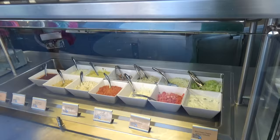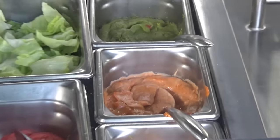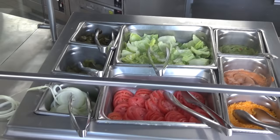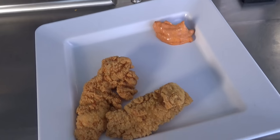Love chicken fingers. They've also got some really fun toppings over here for your burgers: a chipotle mayonnaise, guacamole, healthy stuff Molly might eat, and then barbecue and all that good stuff. I just wanted two chicken fingers.